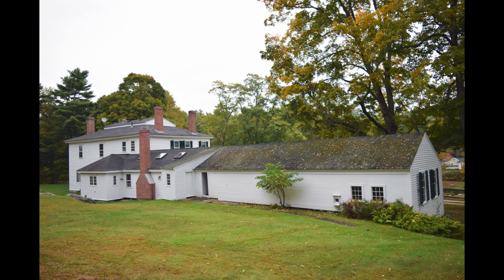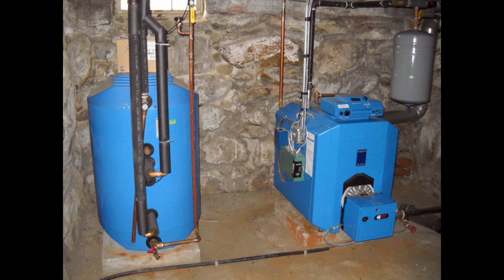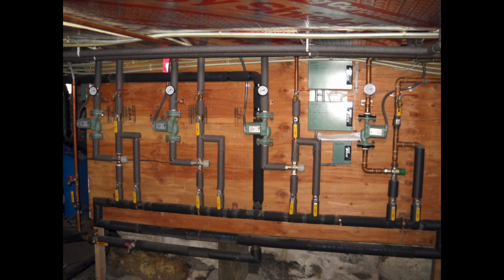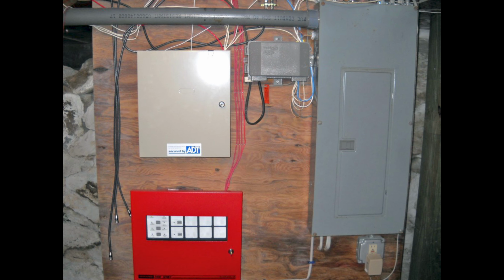The backside of the property, as you can see, is just an extension of the L of the carriage space, and you see a view of it looking up to the hill just beyond the carriage areas. Utilities are very well upgraded. You have a wonderful Bedera system with a superstore hot water, all very well controlled, as you can see, with the modern plumbing mounted on the planks, and also an alarm system.